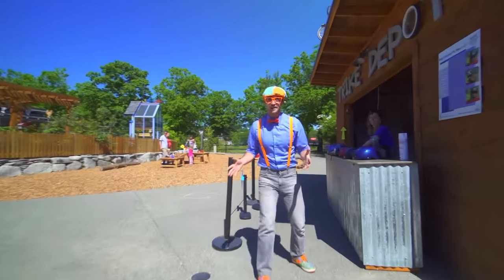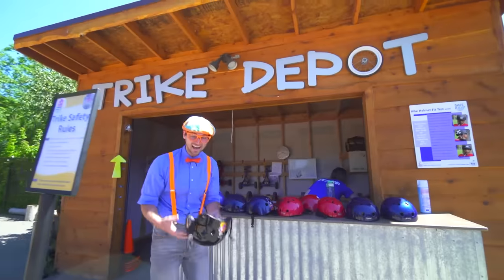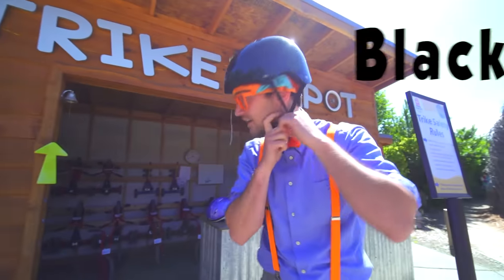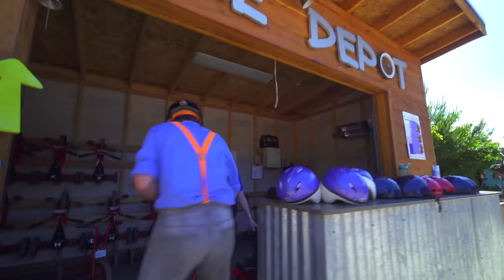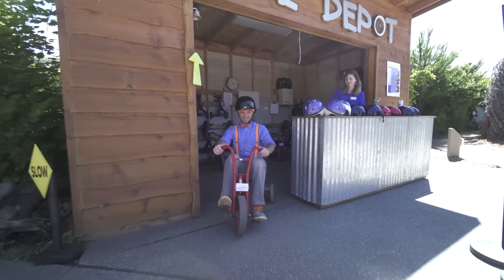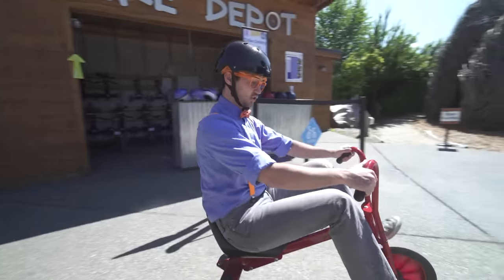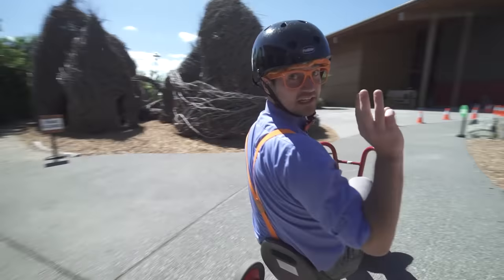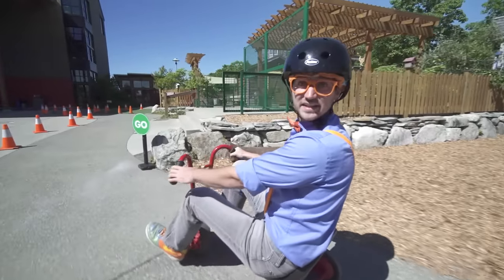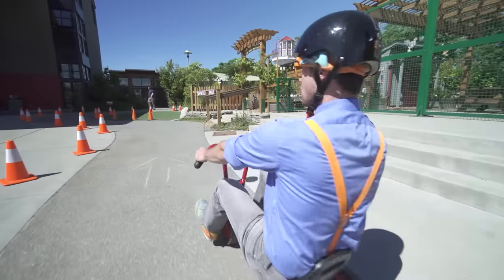This is where you get to ride the trikes. Okay, one trike, please. You have to wear your helmet, and this helmet is the color black. Whoa! Whee! Look! This tricycle is called tricycle because it has three wheels and tires. If it was a bicycle, it would have two. All right, here I go!